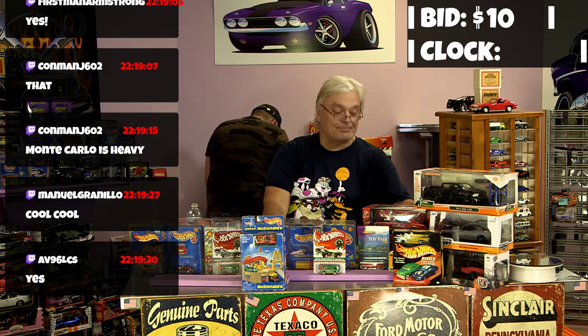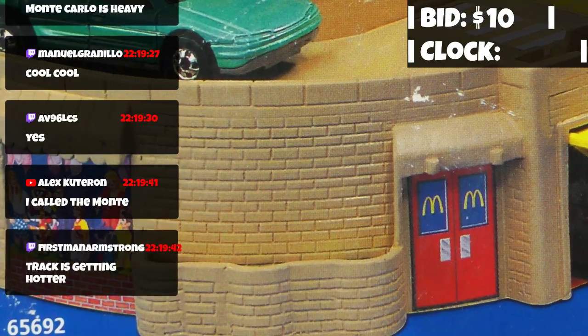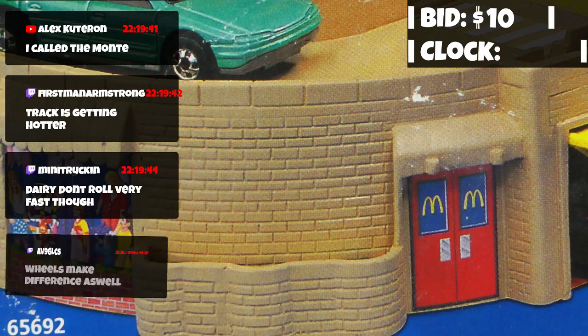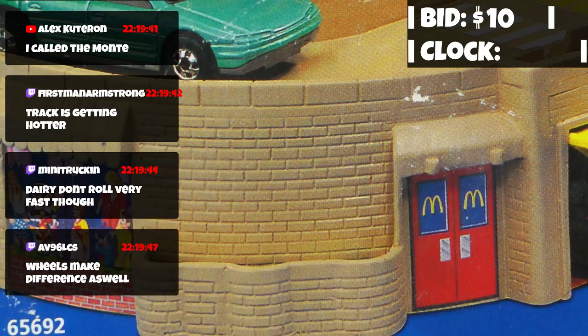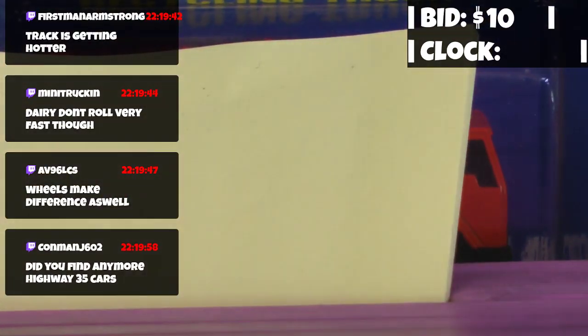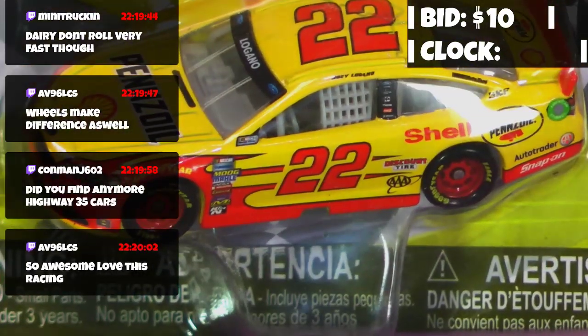G is setting up again. All right. I have the McDonald's car in there. Let me get something to auction, baby. All right. I am going to run five quick NASCARs. Okay, we're gonna run five. We've done this before, but we're gonna do Hot Wheels this time. I had a Highway 35 up while you were gone. All right, check it out. There's number 22.